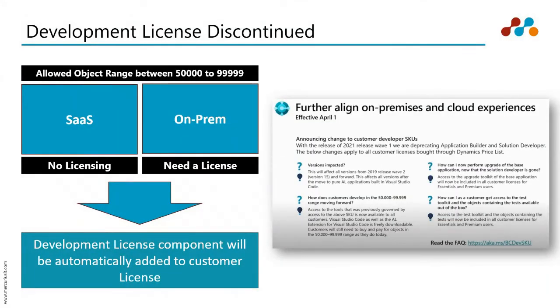Development license. This topic is very close to my heart. I remember writing a blog on this almost 2 years back, looking at the direction Microsoft is moving towards. So I'm saying here that development license is discontinued, but in reality, it's not really discontinued. I mean, don't laugh at me. So what exactly am I trying to say?